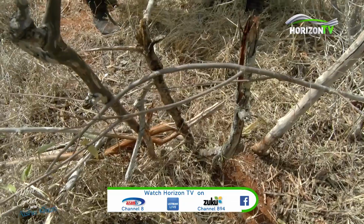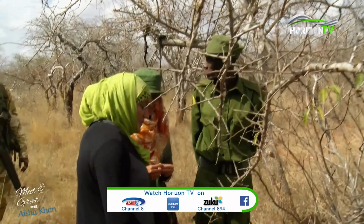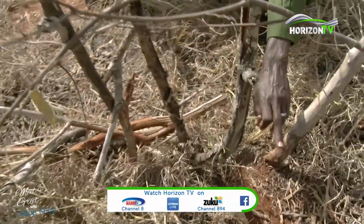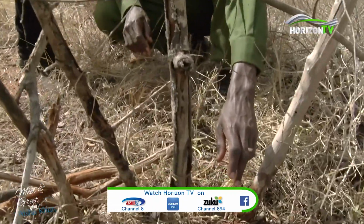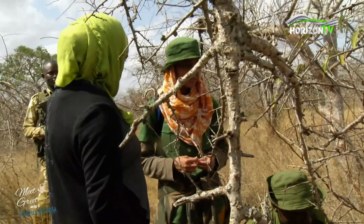Can you see it? I can't see anything. You can just see twigs here. It's right there. But I can't see it. I'm going to let John show you where it is. OMG. And how can you see it? What makes you see it?